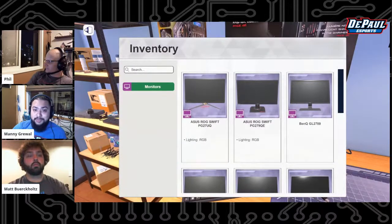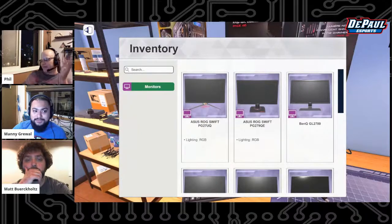This thing is incredible, but it was definitely not a needed upgrade. It was more like, I want this. So yeah, that's the big thing.